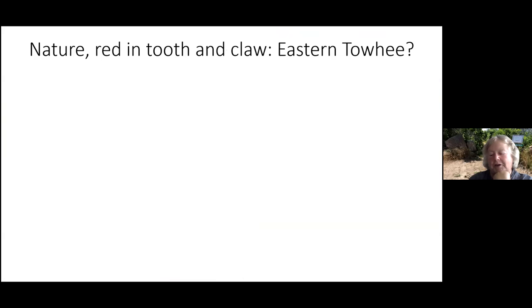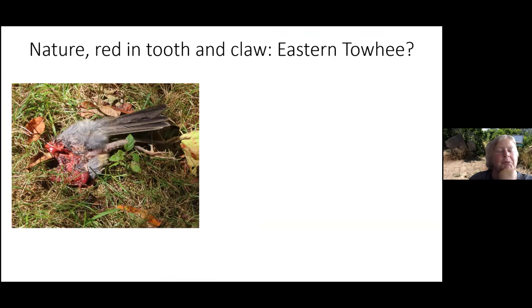So nature is not always pretty. Sometimes you find things you're not expecting. And this is very hard to identify, a bird when it doesn't have its head. At first I thought, what is that? Maybe a catbird? But I looked at it a little more closely.